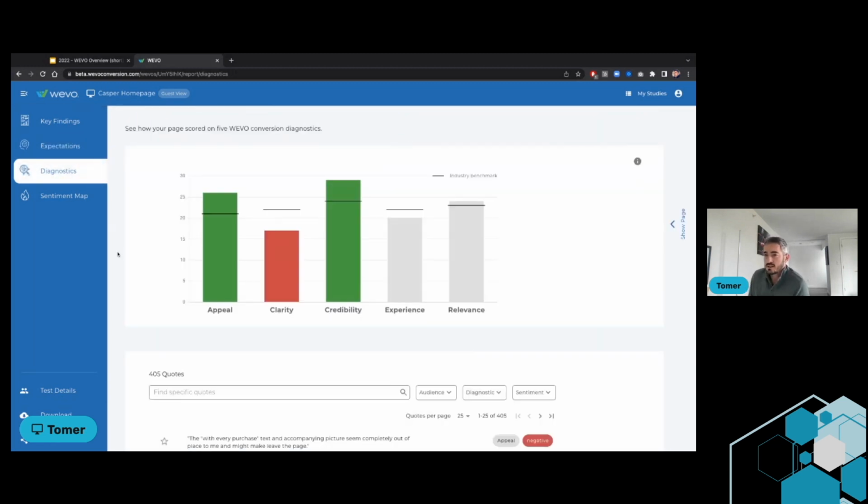The next analysis is what we call the diagnostics. One of the premises in WEVO is that it would be a very bad question to ask people, would you buy this mattress? Probably wouldn't get very valuable feedback. So instead, we've built a model that helps us understand people without asking them that question, maybe even getting an answer that's more meaningful than yes, I would buy this mattress.